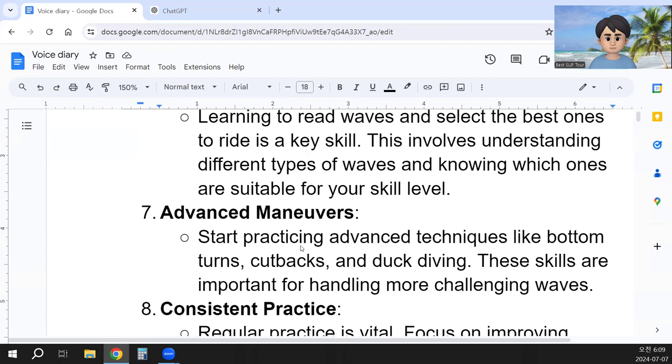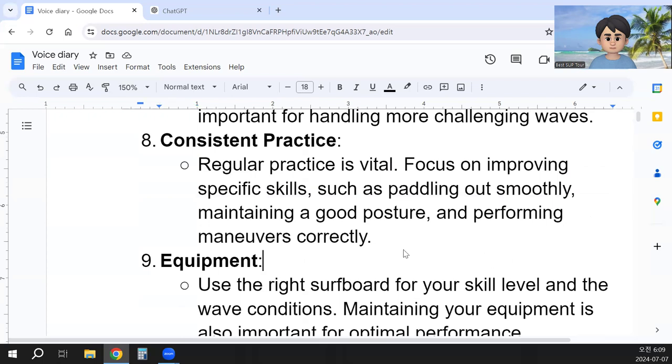Advanced maneuvers. Start practicing advanced techniques like bottom turn, cutback, and duck diving. These skills are important for handling more challenging waves. Constant practice. Regular practice is vital. Focus on improving specific skills such as paddling out smoothly, maintaining a good posture, and performing maneuvers correctly.